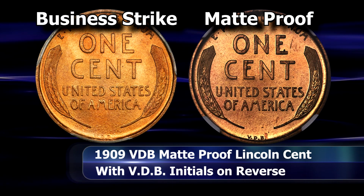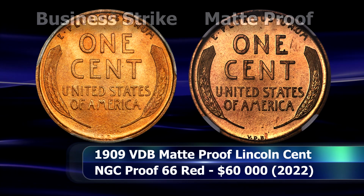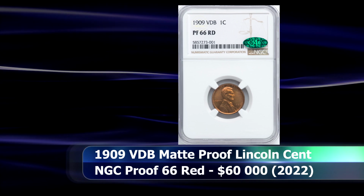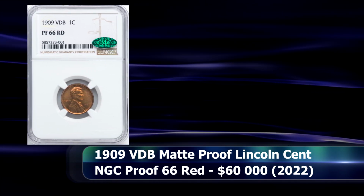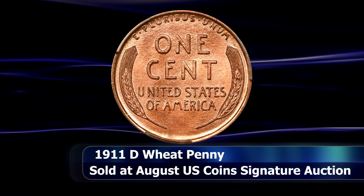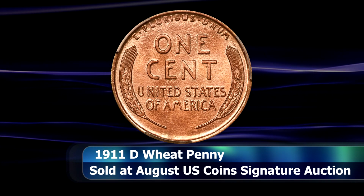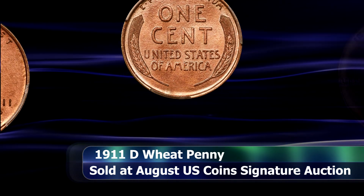What is not in doubt, however, is that this NGC-graded Proof 66 Red example is one of the finest known examples of this surviving population today, securing a closing price at auction of $60,000. The 1911 D wheat cent is almost always characterized by a weak strike, and as if that wasn't quite bad enough, poorly impressed mint marks as well.